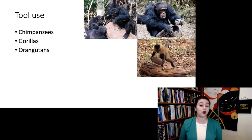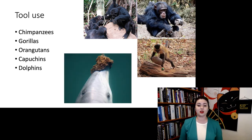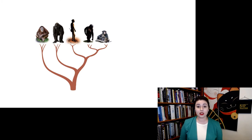Chimpanzees, gorillas, orangutans, capuchins. Here's a capuchin hefting a pretty large rock for his size, trying to crack open this nut. And even dolphins use tools. Some dolphins have figured out if you put some sponge on their nose, they can use that to protect their nose as they root around the bottom of the ocean floor, trying to find different fish that are hiding down there. Really, all of these tools are used to help them obtain food. And that's really the reason you use a tool, so you can access a type of food that you couldn't beforehand.